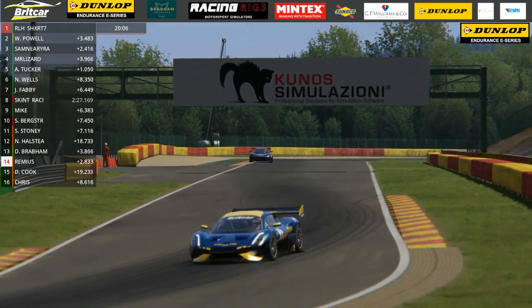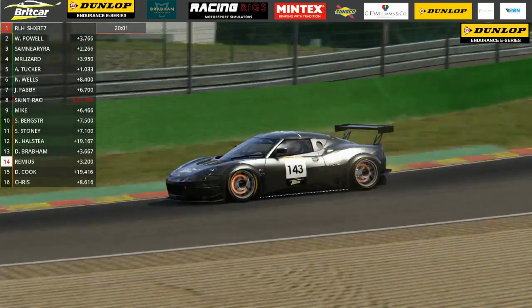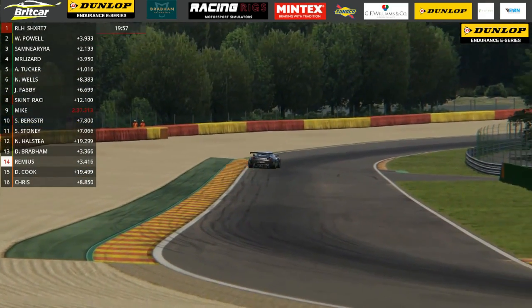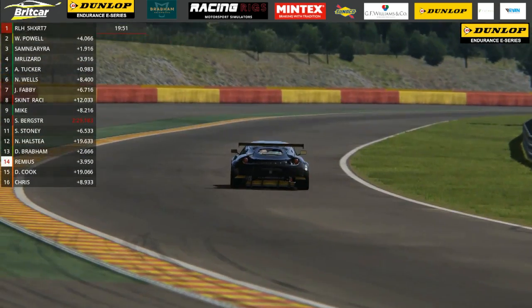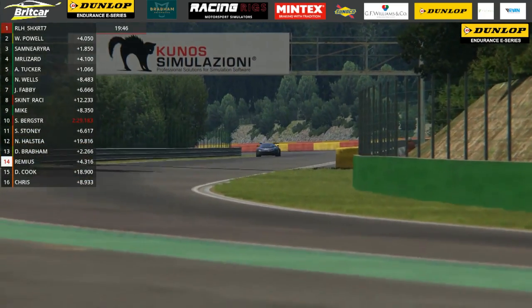14th now, because he's been passed by David Brabham, who's started to work his way through the slower Class 3 cars, is this man, Alan Remius, for the GF Williams team in the Lotus. That car currently in 14th place. But a big gap between him and Darren Cook in 15th position, so it's 4th in class at the moment for the Lotus driver. They're just flashing through the shot.